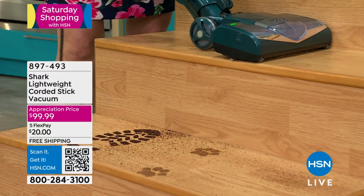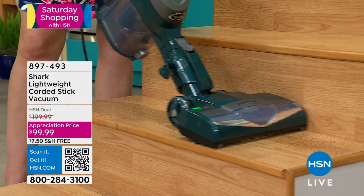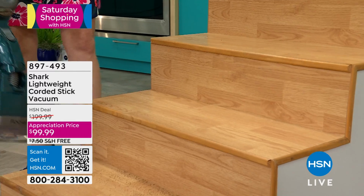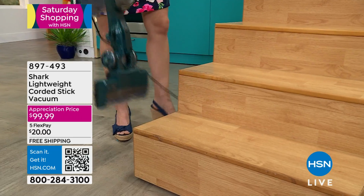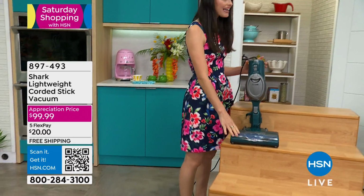It lays comfortably on the stair, giving you more safety and performance, really, because when it's not making full contact, then that suction is being utilized by the air, and then it's not picking up the debris that it needs to pick up. So you're really getting efficiency with this model, and that versatility really, really adds to it.